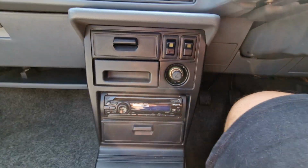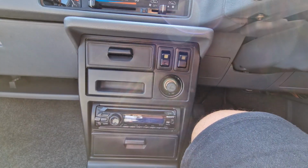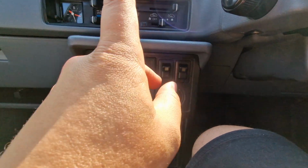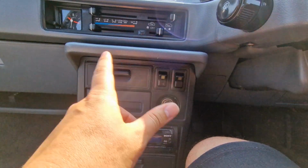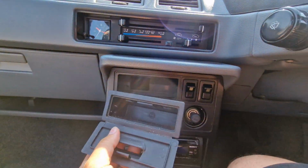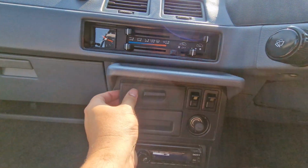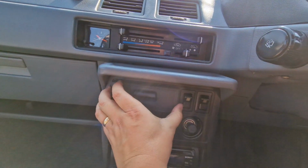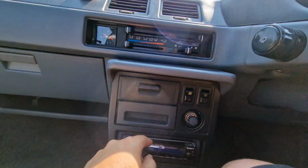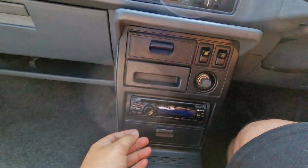In the centre console, you've got your lights. Your heated rear screen and your hazards. Sorry, not fog light, I'm wrong. That's what that is. You've got a little cubby hole here. These little cubby holes pop out and you can access the stuff behind them. These break quite easily, so to have one in good condition is quite rare. Pop that back in. Ashtray, and in the ashtray there's some bits and pieces of paperclip and stuff.